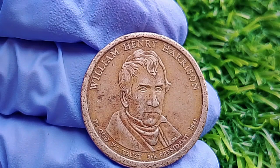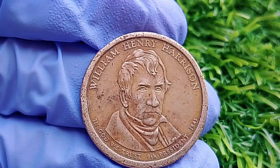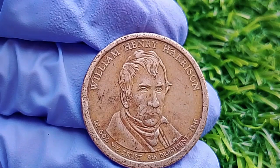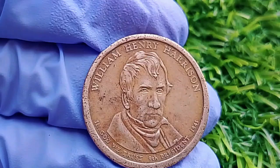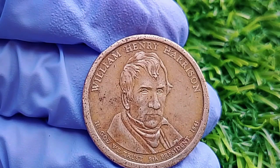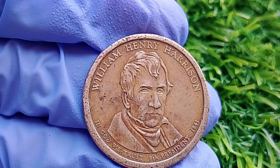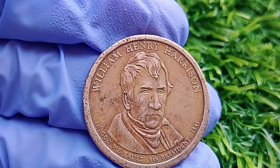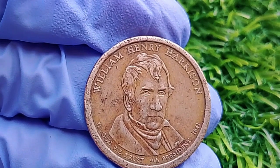Think about that for a moment. A coin from 1841 in your drawer, your attic, or tucked away in an old collection could be worth more than a house today. The thought alone makes you want to take a second look at every coin you've ever held, doesn't it? And here's another fun detail. Harrison's portrait on the coin has been a subject of fascination. Collectors love the strong profile, the sharp nose, the deep-set eyes, almost as if the engraver wanted to capture the drama of his short-lived presidency in every detail.